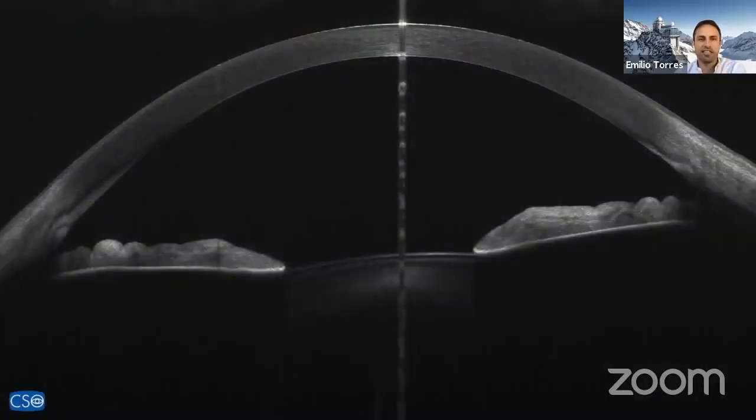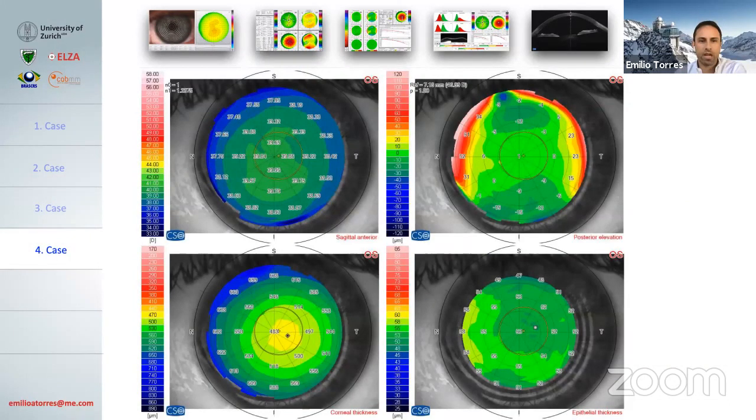And this is the fantastic high resolution image from the MS39 that we could see. And then we performed, in this case, the OCT with MS39. Our main purpose here was to check the epithelial map. And you can see here on the right corner, low, a completely normal epithelial map. Then we had another parameter that we also took into account to reassure the patient that this was probably not a keratoconus. So all the devices had the same answer.